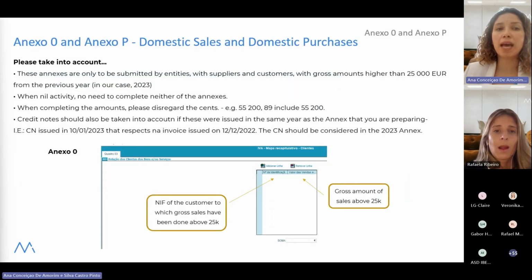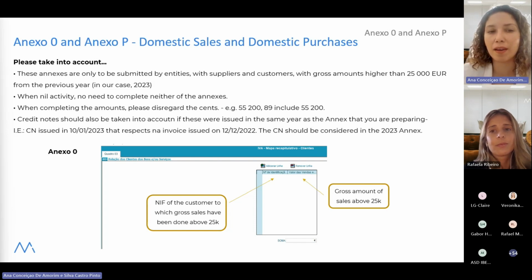Okay, so going to the annex, Annex O and Annex B are very similar. You'll see that Annex O is regarding sales and Annex B is regarding domestic purchase, but the way you fill in is very simple and you'll see very similar to one another. Basically, you'll just need to give the information of the entities in which you have suppliers or customers that have amounts higher than 25K during the year, in this case for 2023.